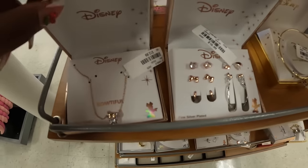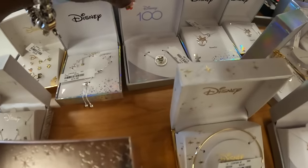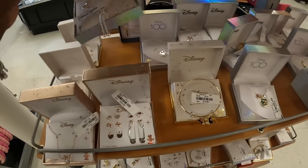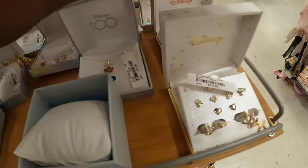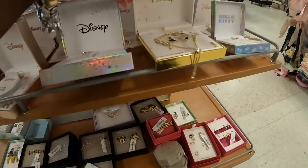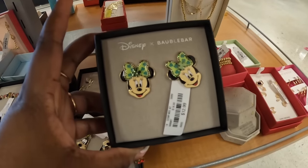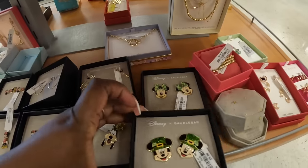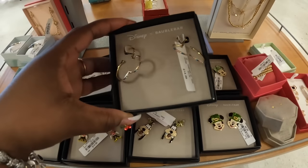These are 16. 13. 13. That's cute. Little Mermaid, 15. That is 15. And there's some cute St. Patrick's Day. Mickey and Minnie, these are 13, 10. Oh, these are cute, little crystals on the side. 15.